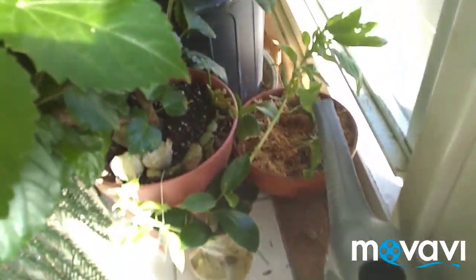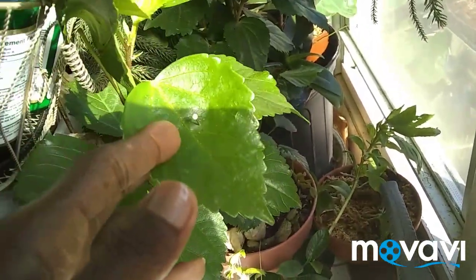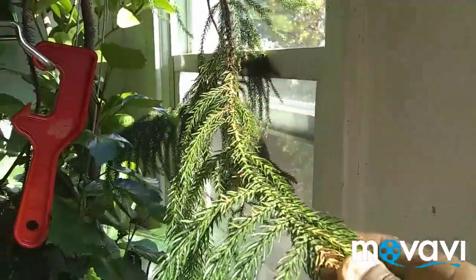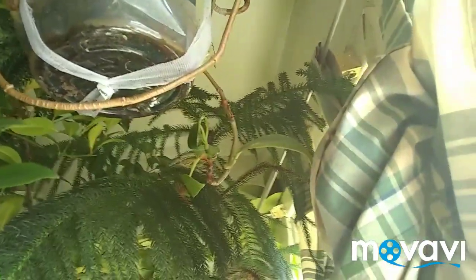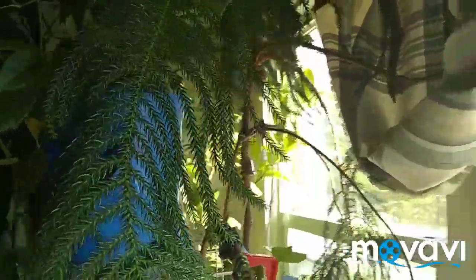Well, she'll be back. Anyway, so back here I have some of my orchids. And I have this hibiscus and this is, I'm not going to be able to get it on the camera, but this is the Norfolk Island pine, which we've had this plant forever. I don't know how long. It's at least 15 years.